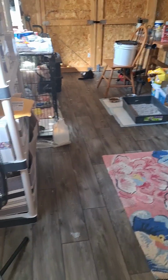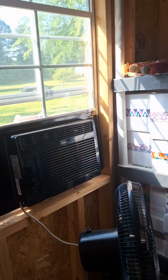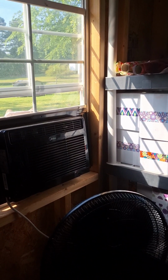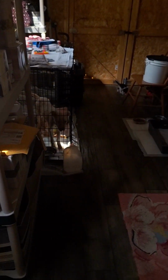And I'm probably going to go ahead and hang insulating curtains on these windows as well. It's great for letting light in. However, it also lets heat in because they're single pane windows. So I'll probably put some curtains up as well.